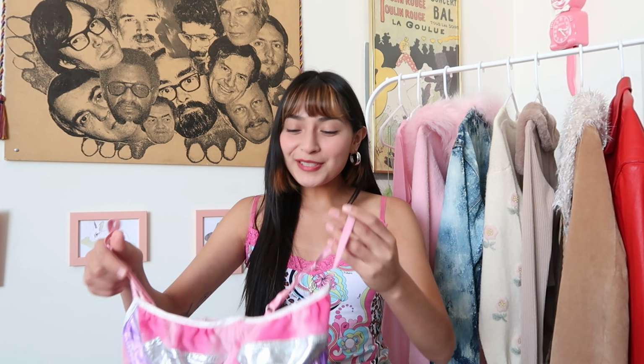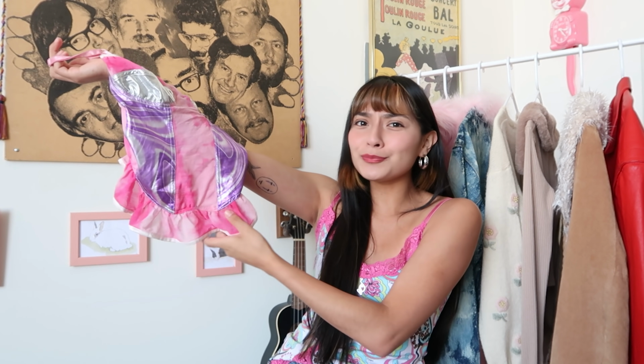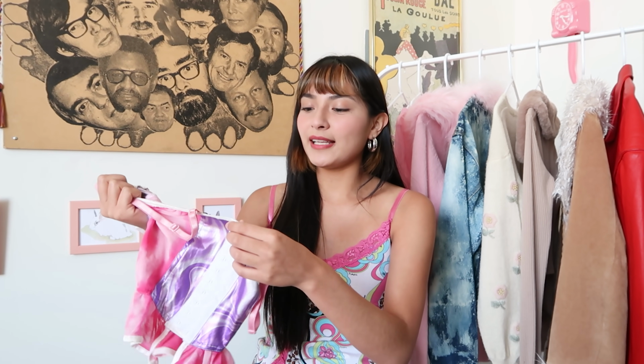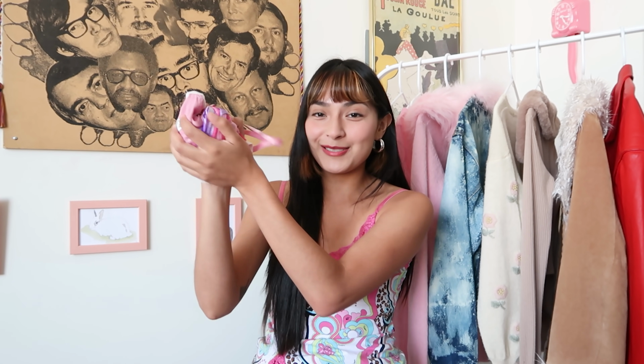I'm not gonna lie, but this next one might be on the verge of ugly because we have so much going on. We have a lot of metallic, we have an abstract print. This little frill at the bottom, it's doing a lot. And then this is the brand Electric Barbarella, and it is entirely mesh construction, so it's very soft, very lightweight, as you guys can see.